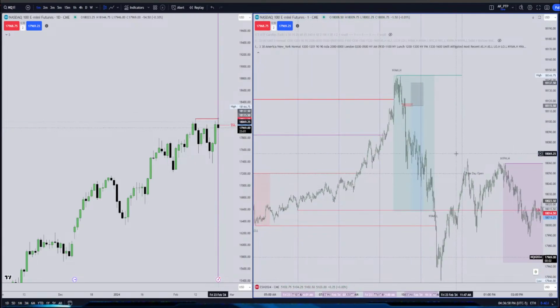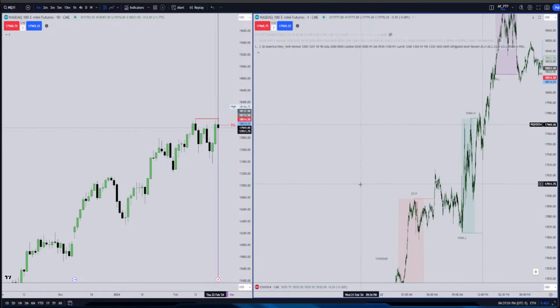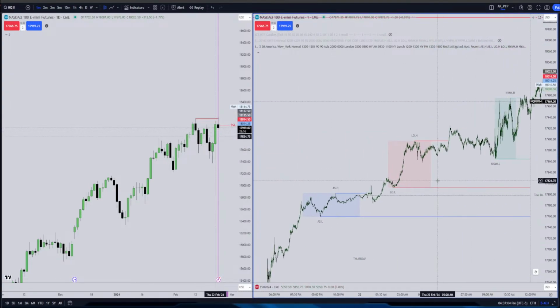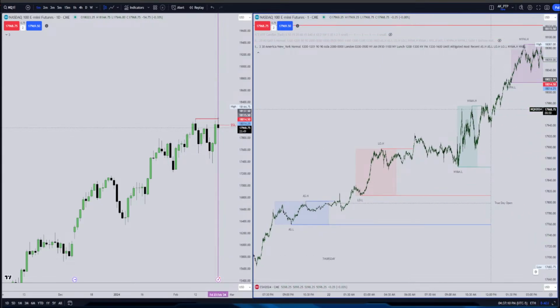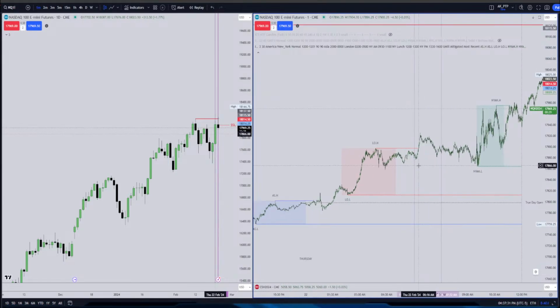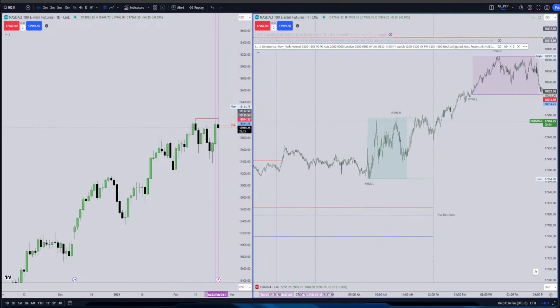This is the New York AM session, you can look at it that way. Let's see what it did on the previous New York AM session. Yeah, so this is the AM session, and 7:30. Okay, where is the mark? 7:30 and 6, something like this. So low and high at 9 to 10:30.